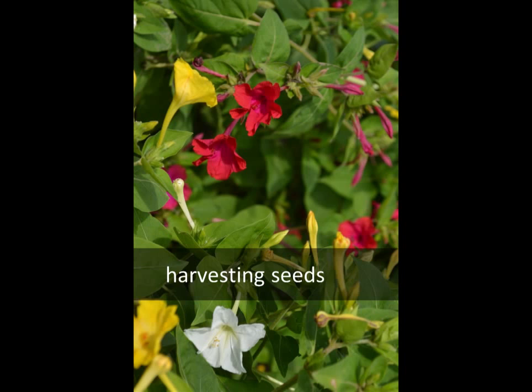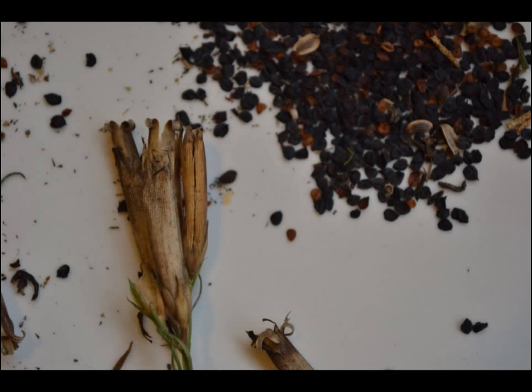This is a 4 o'clock. This is a 4 o'clock sort of in its flowering stage. This is a 4 o'clock in its dried out stage, and it's very brittle. And the seeds have also gotten very dark.